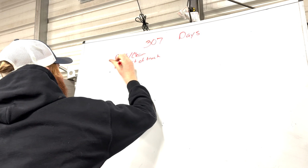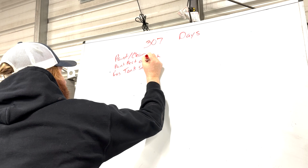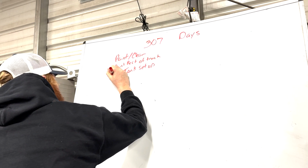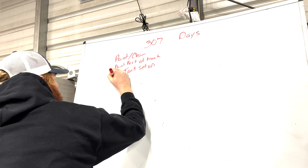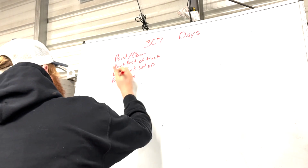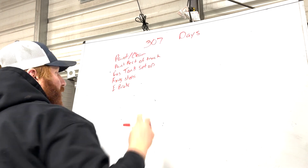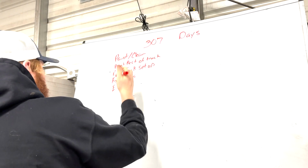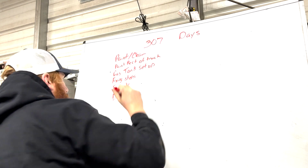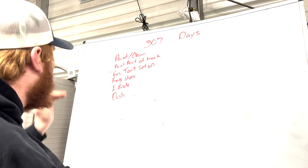Now, we also have to get the gas tank set up, get rid of any other rust, which is getting rid of the step rust. So we'll put fixing steps. We also need to get an e-brake. And there's quite a few more projects. We also have, this one just came to mind, the dash. Right, so we have a lot of work left to do in 307 days before C10 Nationals.